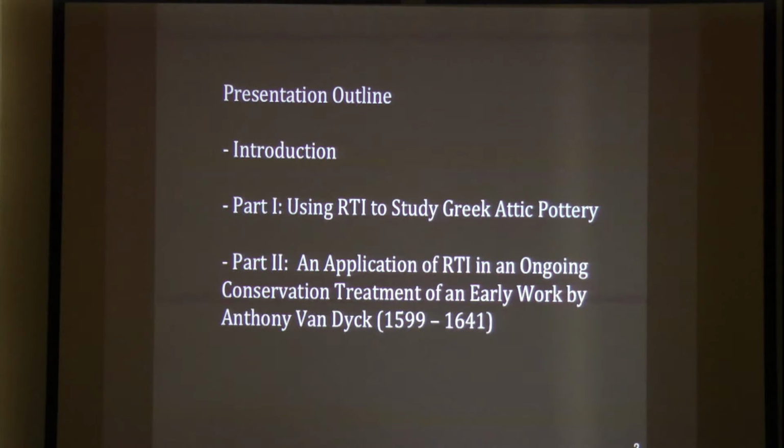Now, a quick overview of my presentation includes an introduction, and then it's divided into two parts. The first part is using RTI to study Greek Attic pottery, and the second part is an application of RTI in an ongoing conservation treatment of an early work by Anthony van Dyck.